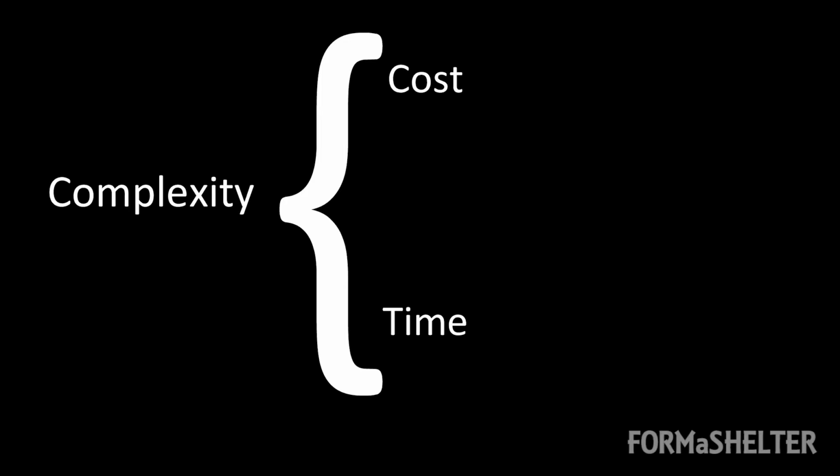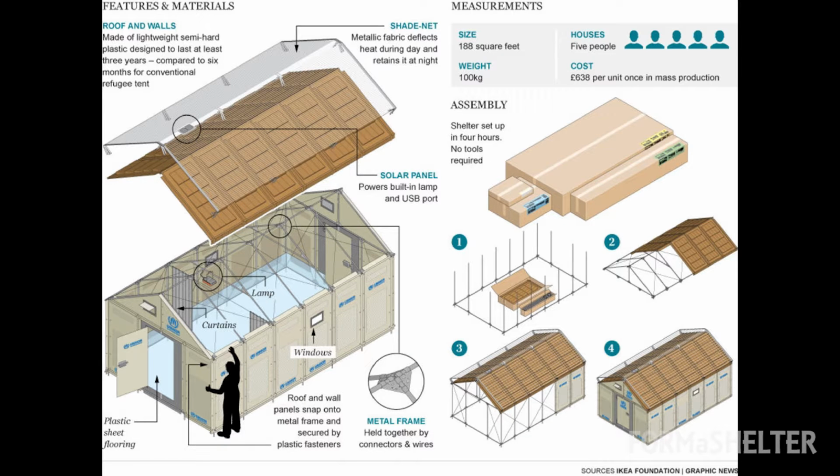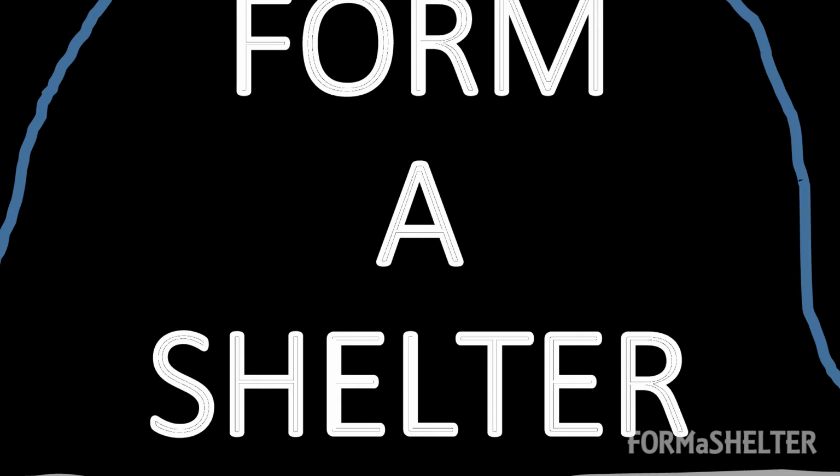These two most critical variables, cost and time, both are functions of complexity. What can be done? FormaShelter is a one-piece, ultralight, instantly usable shell form that can be made and delivered in mass quantities using nested packaging. At roughly $400 each, they are 30% cheaper than their cloth cousins and 300% cheaper than IKEA's flat pack solution.